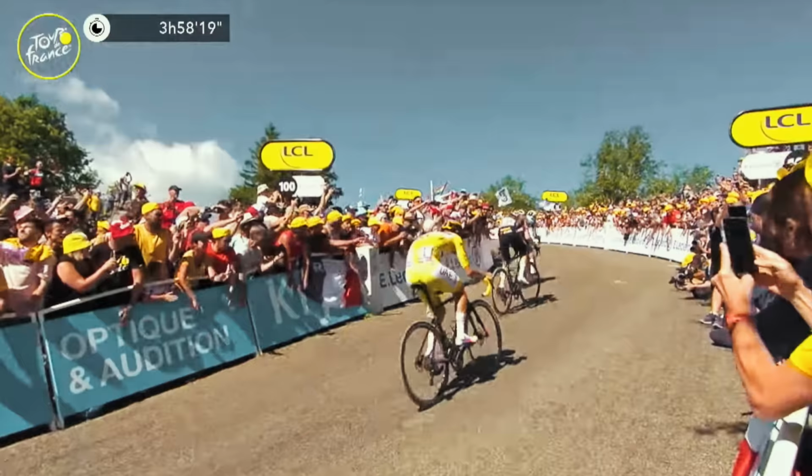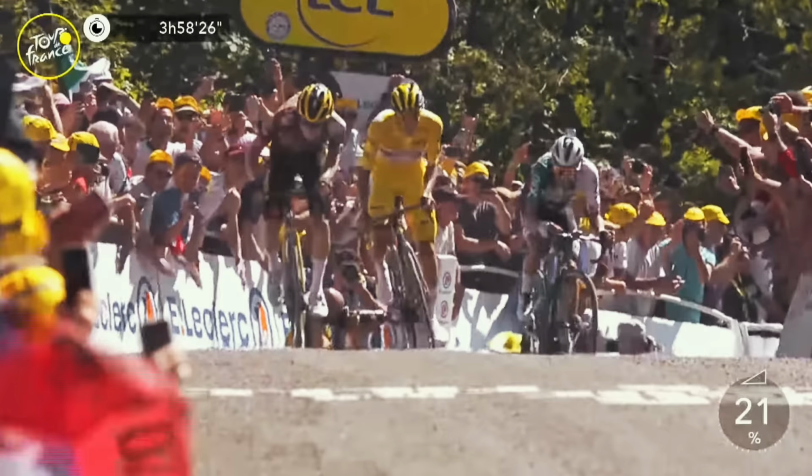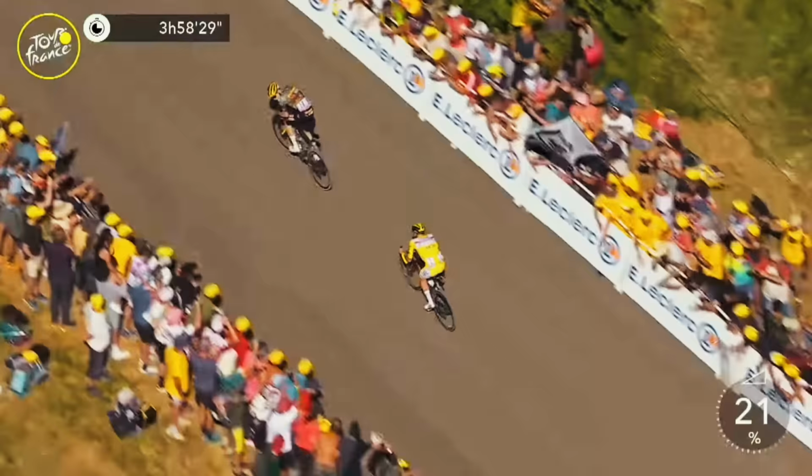VO2 max is quite an exciting side of cycling training because it's much more about performance and intensity. It's something that people like talking about and thinking about because this is the kind of level of excitement that you get when you're watching the Tour de France and guys are attacking. They're at that VO2 limit. So we've got six different training sessions today. John's going to talk us through them all.